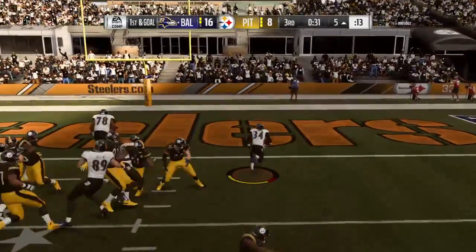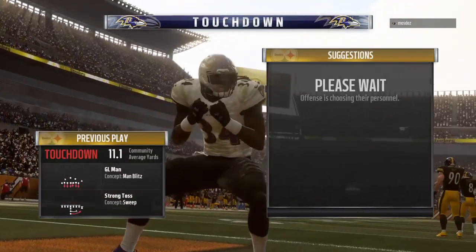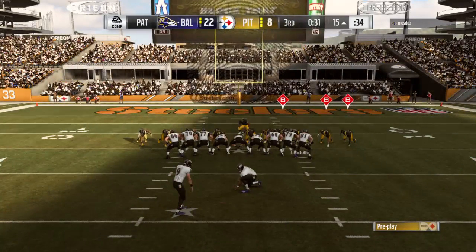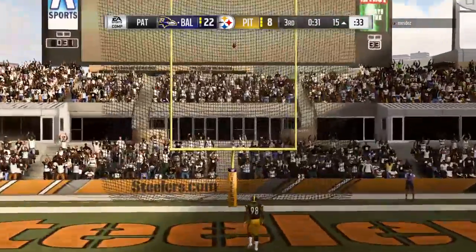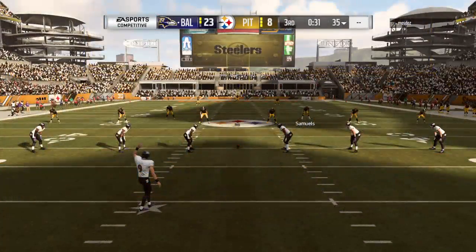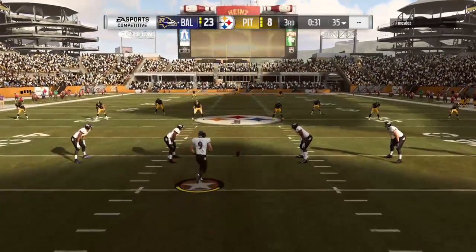On 1st and goal, Collins. And he'll get in. Touchdown, Baltimore. Alex Collins, his 2nd touchdown of the afternoon, and the Ravens will extend their lead. Tucker able to connect on the extra point, and the decision to just kick the extra point winds up successful. Here's Tucker now out to kick this one away.